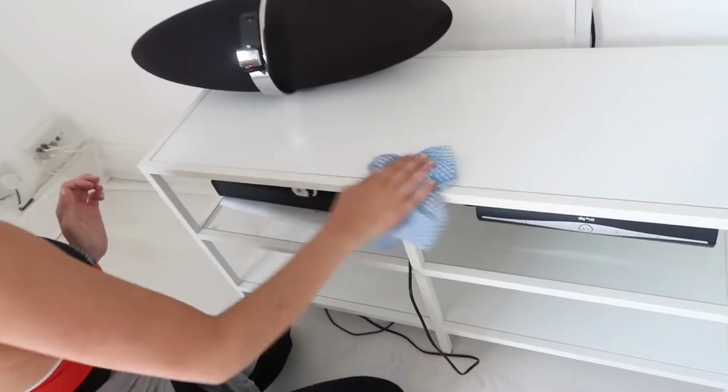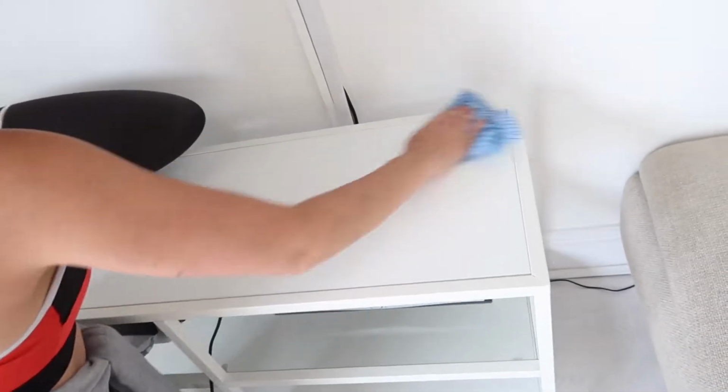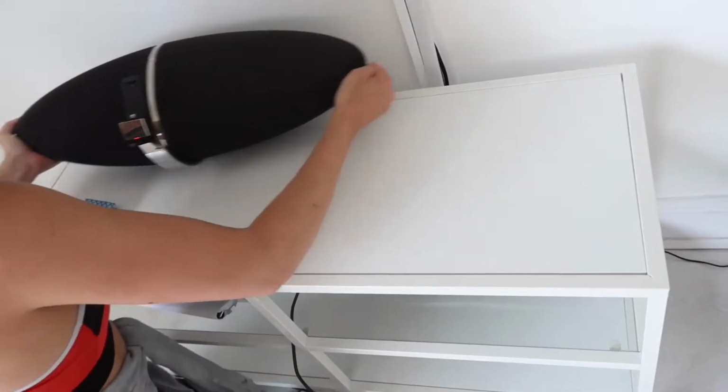Natalie is starting to wipe down the TV unit. This is white, so obviously it collects a lot of dust. She's using the lemon water she used previously on the table, so it doesn't damage any of the surfaces.